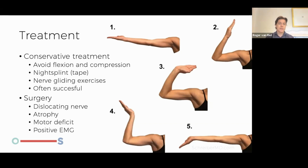However, the patient has to do them, and compliance, as we all know, is a big thing with these exercises, especially exercises that need to be done over a prolonged period. But still, if you do them well, they're often successful. When do we advocate surgery?